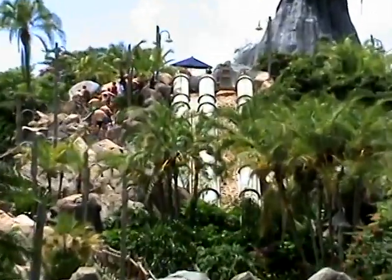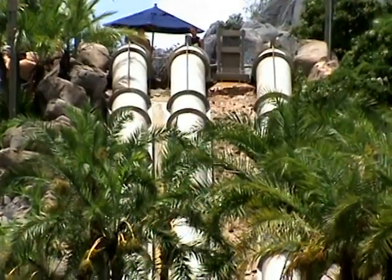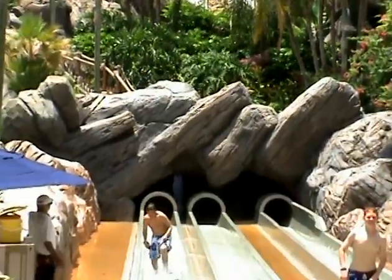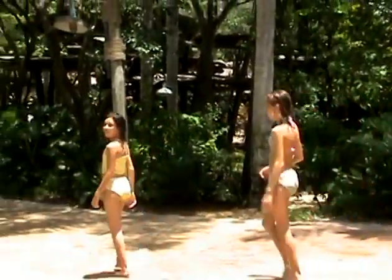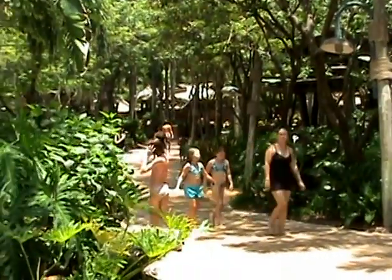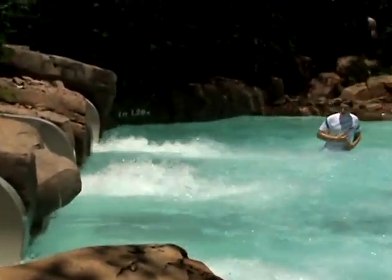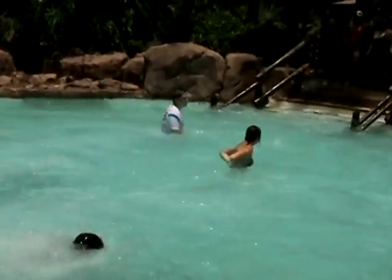And this is what the girls are going to go on. Humunga Cowabunga. We're having a little trouble finding the line for Humunga Cowabunga. Do you want to go on storm slides first? These slides here? Which ones do you want to go on? All right, hang on a minute.